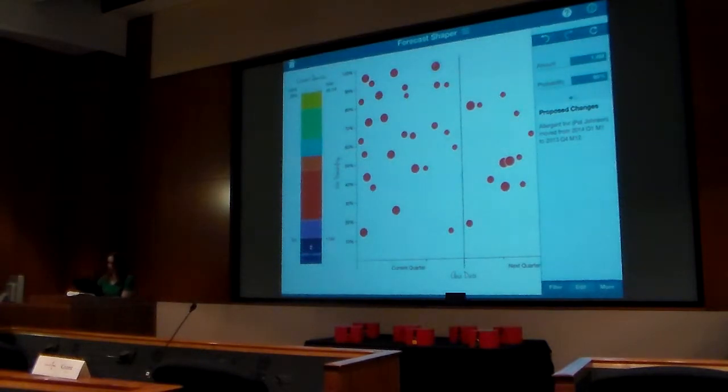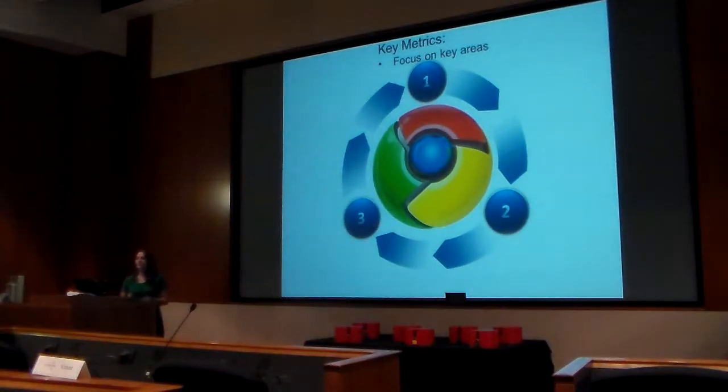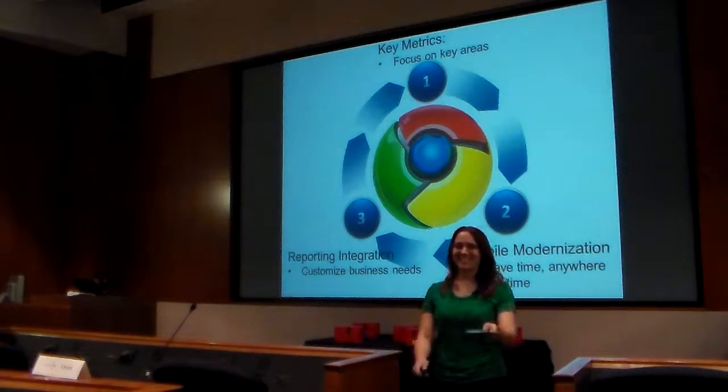So what I showed you is how, with key metrics, you can have focus areas so that you can better have your attention on specific indexes and the performance of your team that you need to. I also talked about modernizing your business. By having mobile and having this anywhere, anytime, you're gonna save a lot of time for your sales managers. And finally, I talked about that integration with those ad hoc reports and how that's going to be customizable for your business needs. Now, as I showed you, I would like Brian Greenan for you to accept the keys to unlocking insights for your management.